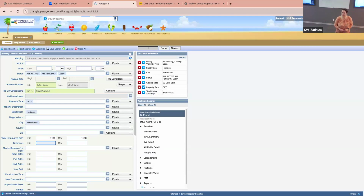That really limits how many houses I can choose from right now. I have one house on there. So do we need more history? Yes, we need more history. So now I'll go back six months. I would look back in time before I change square footage. If I go back six months, I'm at five now.